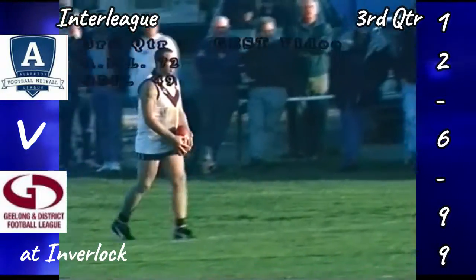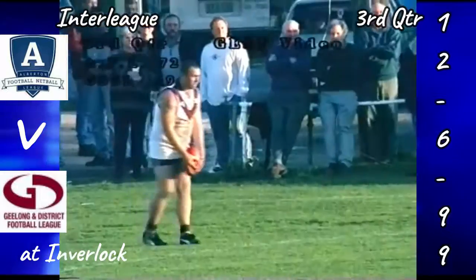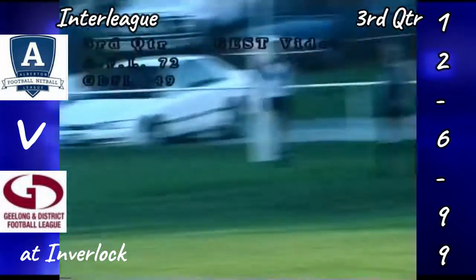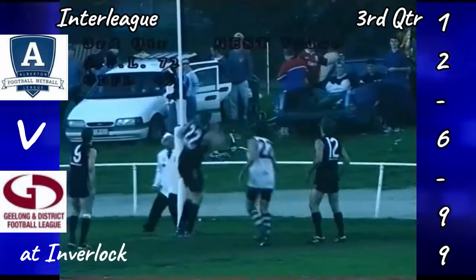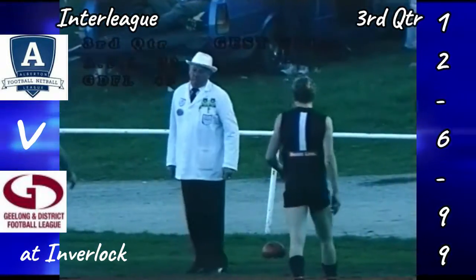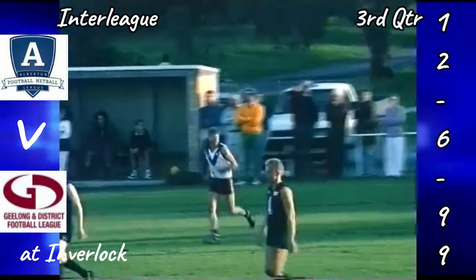He's been a bit quiet, hasn't he? He has for a quarter or so, but he's taken the mark 40 metres out, 45-degree angle, and to say we need a goal is probably an understatement. Bissett, long driving kick. It's a magnificent kick. And it's a goal. What has happened? The goal umpire moves in and says, I think he's got it. It's a goal. And second goal of the day to Darryl Bissett.